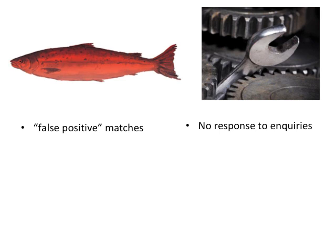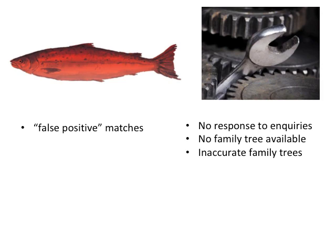Spanner in the works may include nobody responds to your inquiry, and you're left with tumbleweed and no response. That can be terrible, especially when you find a first cousin for the adoptee and they never bother responding. So you're so close and you still can't get any closer. No family tree available, that is a major stumbling block. Inaccurate family trees. How many people have found inaccurate family trees on Ancestry? Hello, well, we're all in good company.